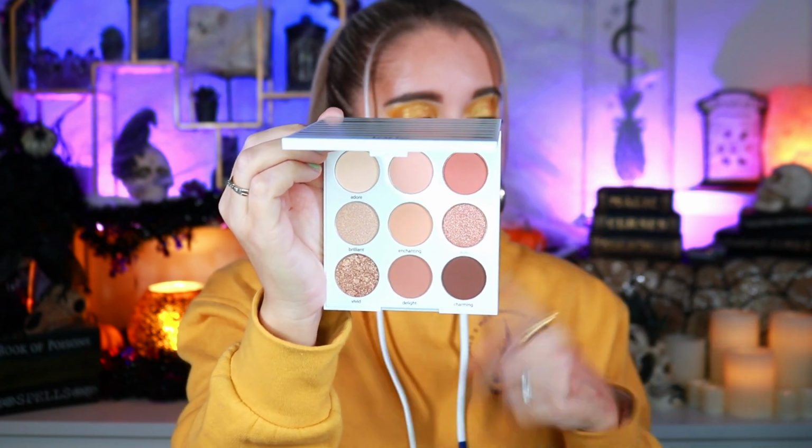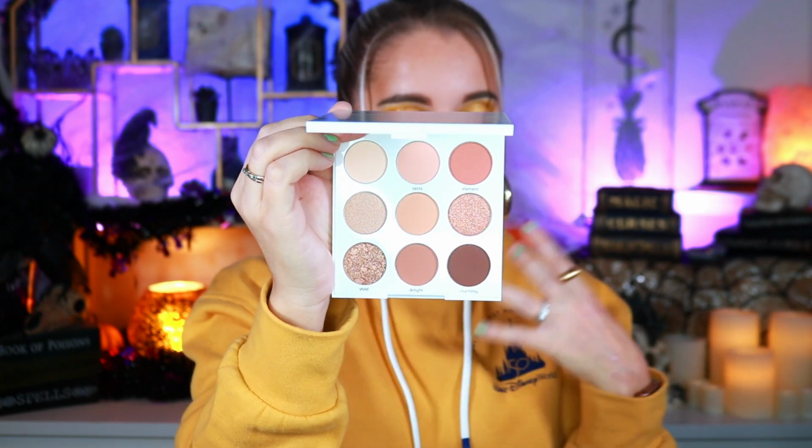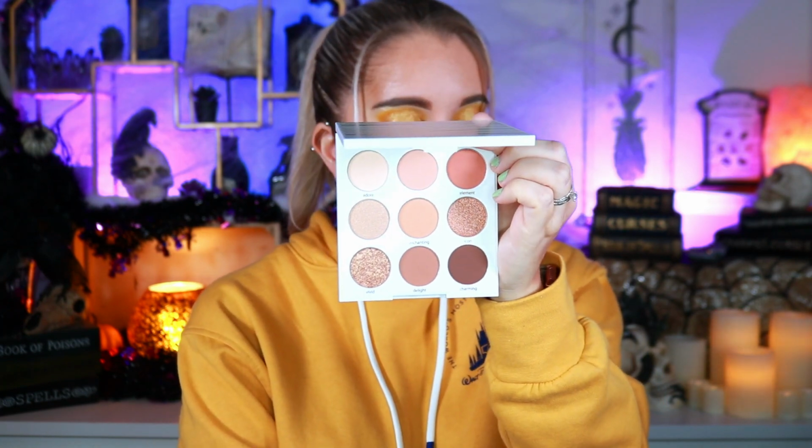I don't see sunrise, I don't see sunset, so why they market it as that is beyond me, because it's definitely not that. It's just a neutral palette. I must be blind, but I don't see it. But this just looks like it's going to be a really beautiful, everyday neutral eyeshadow palette right there.